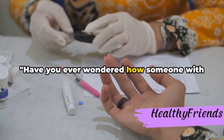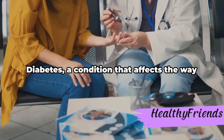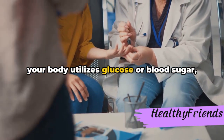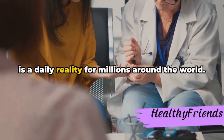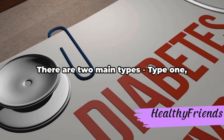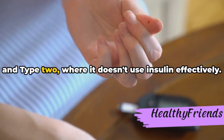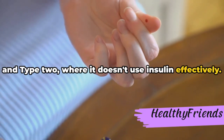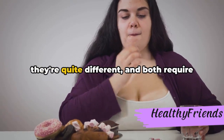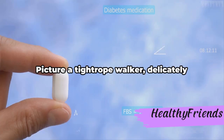Have you ever wondered how someone with diabetes manages their day-to-day life? Diabetes, a condition that affects the way your body utilizes glucose or blood sugar, is a daily reality for millions around the world. There are two main types. Type 1, where your body doesn't produce insulin, and Type 2, where it doesn't use insulin effectively. These two types may seem similar, but they're quite different, and both require a careful balancing act to manage.